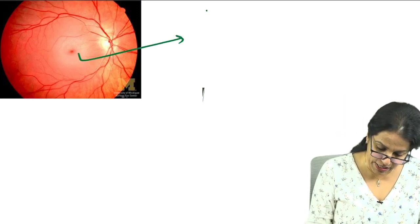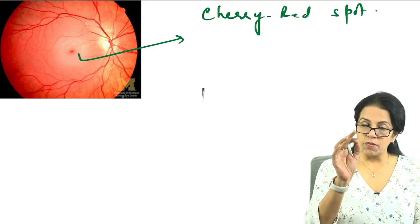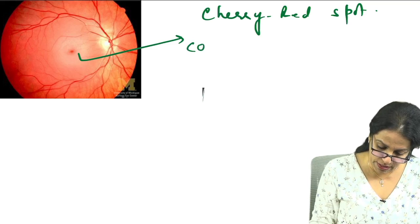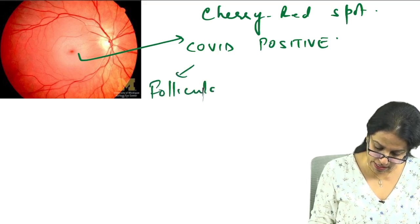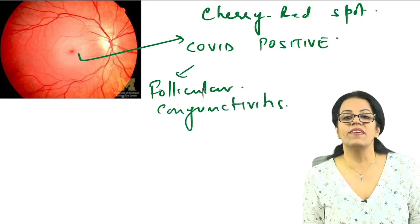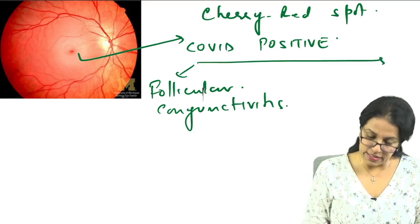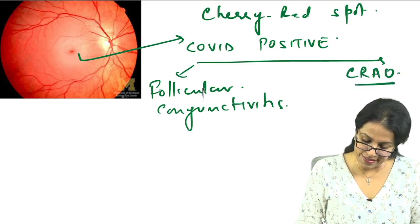This is your cherry red spot. What are the 2 points that you will remember exam point of view? That there are two main manifestations for COVID-19. Ocular manifestation I'm talking about. So COVID positive patient, two ocular manifestations, very, very important. One, of course, is follicular conjunctivitis. Okay. So viral conjunctivitis is follicular conjunctivitis. And whenever they ask you which is the most common ocular manifestation, we will answer this only, right? Okay, and next, of course, as depicted in the history itself, it is your CRAO, central retinal artery occlusion.